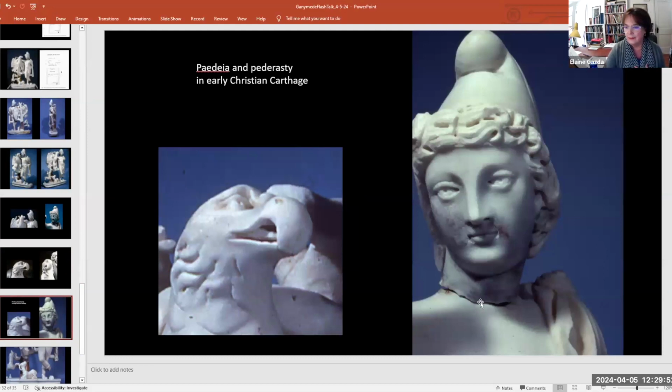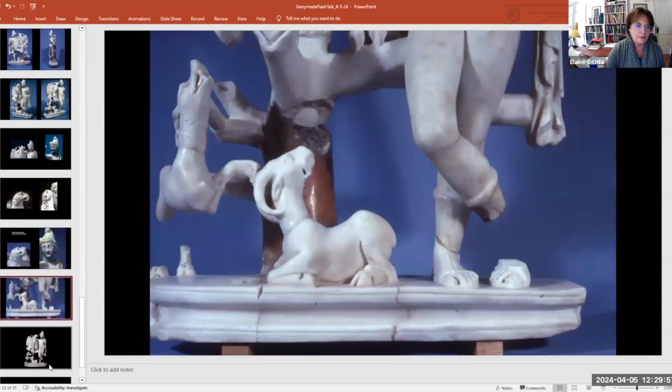This is before the head was reset, as you can see. At the bottom of the statue, we have not a sheep. Ganymede was supposed to be a princely shepherd, but rather a goat. And goats were known as the most libidinous of animals. And the mere substitution of the goat for a sheep tells you something about the meaning of this statue.